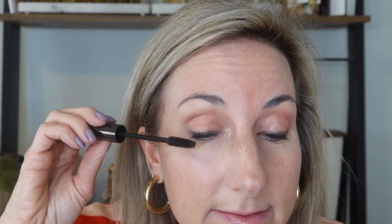So once I get some of the product on, then I can kind of start to go through and perfect them. Makes such a huge difference. And then I take a little bit, guys. I don't have a ton of lashes on my bottoms, so I'll just do a little brushing on the bottom.